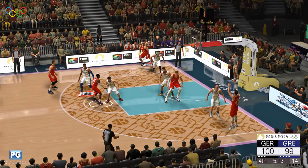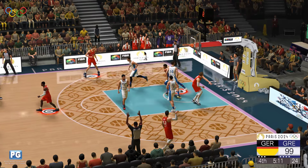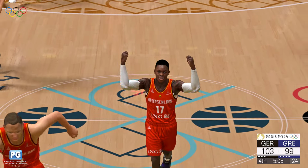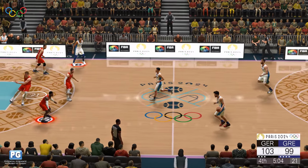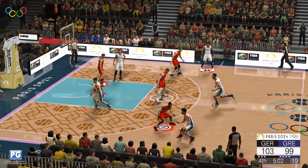Schroeder looking over the floor. Lets it go from deep. Good for another field goal. Number 5 in the night. 5 for 10 shooting. Assists like that have typified their effort today. Terrific ball movement.